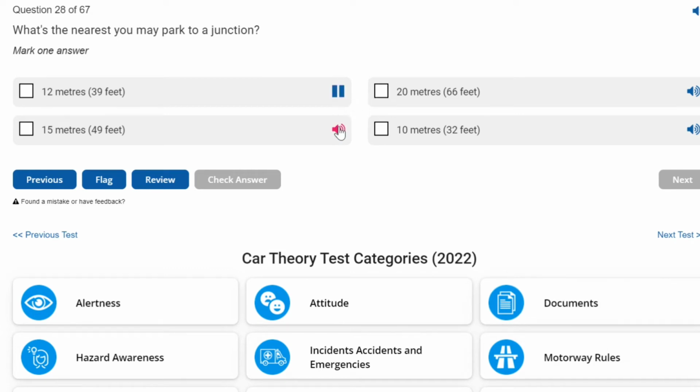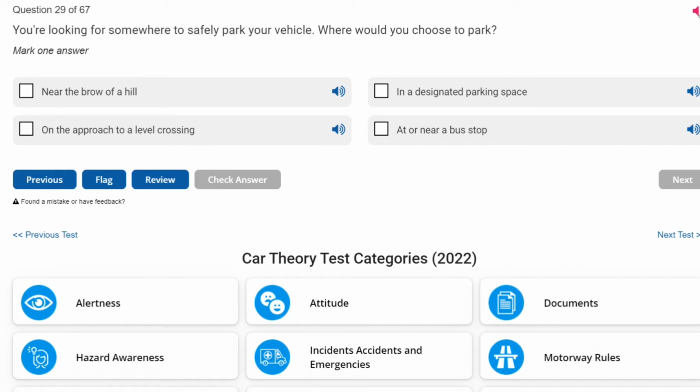You're looking for somewhere to safely park your vehicle. Where would you choose to park? Near the brow of a hill. On the approach to a level crossing. In a designated parking space. At or near a bus stop.